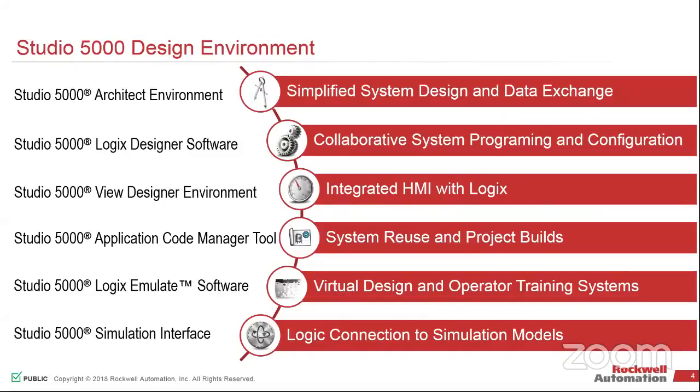And then of course, Logix Emulate. The Emulate software has been out for a long time, and Rockwell keeps that in lockstep with the Logix Designer versions. So you can emulate your code without actually having to have the hardware next to you, connected to it.